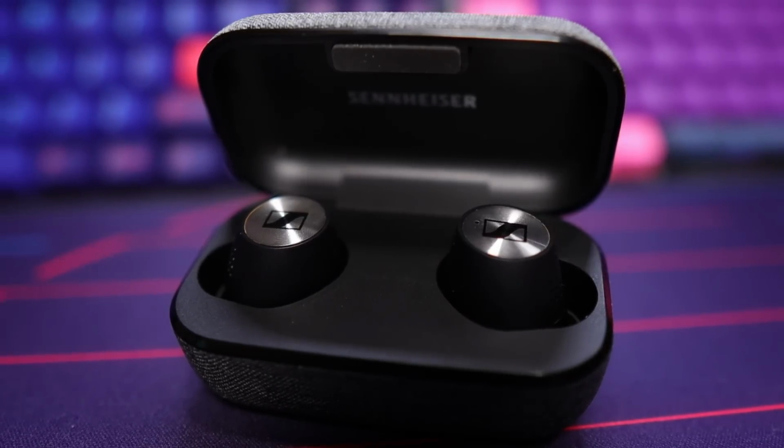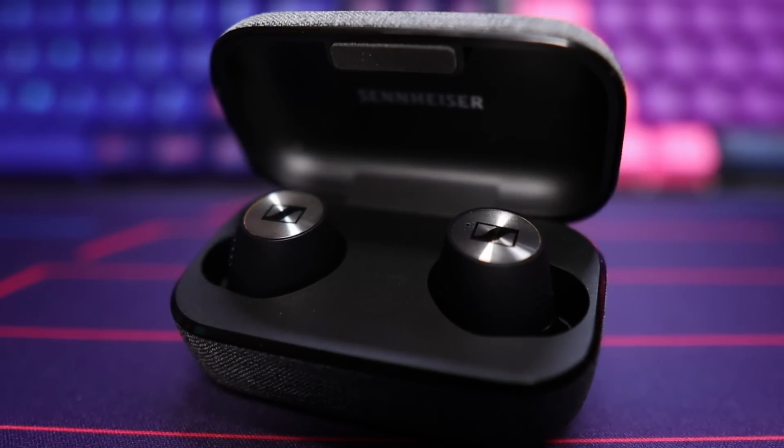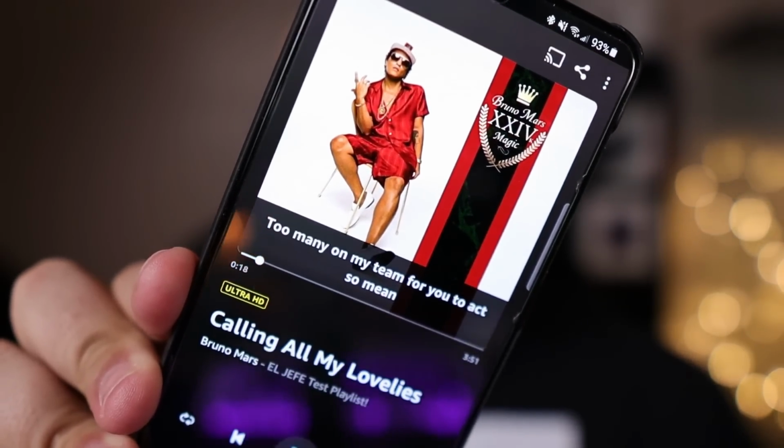So now the sound quality ranking. Number 1, we've got the Sennheiser Momentum True Wireless 2, and it is a noticeable difference. Now, this is also based on the recent update that Sennheiser did to these earbuds, where they've given them this high-res listening mode to make them sound more like an in-ear monitor. And good Lord, they're so crispy, so clear.